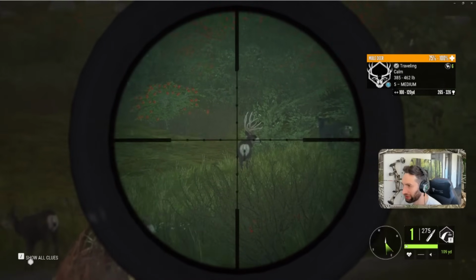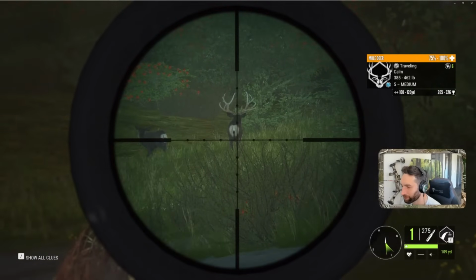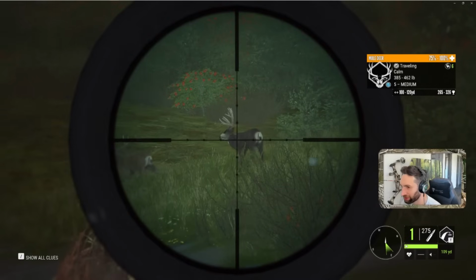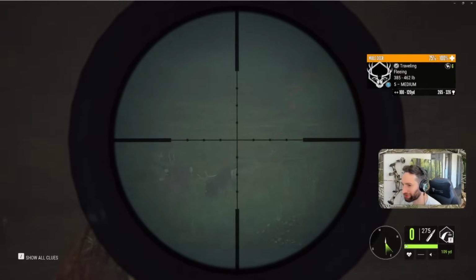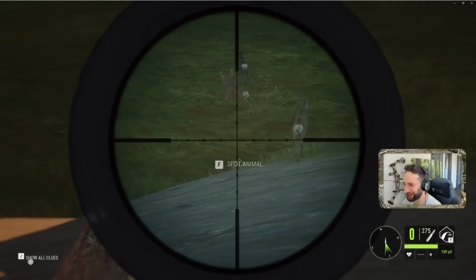I mean, look at that rack. Holy. All right, he's turning broadside. Wait for him to stop. Smoked him! Woo! Look at the size of that buck.